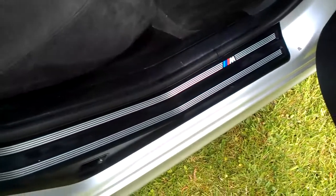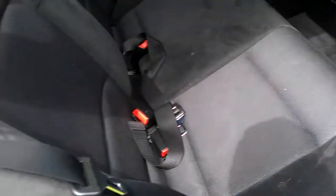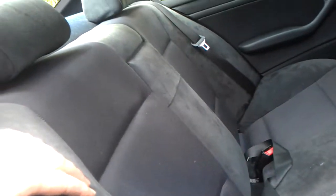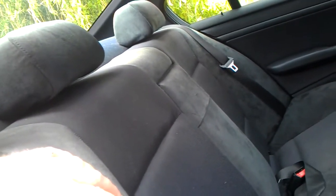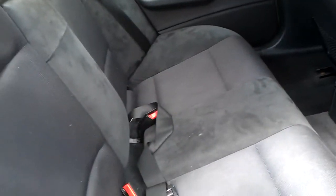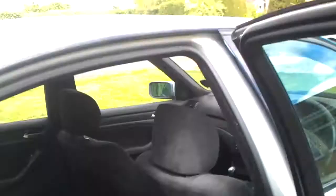So we've got the M logo on the kick plates there. The rear seats are in pretty good order. There's a lap belt and 2 inertia reels with a centre armrest and 2 headrests. Working lights in the back. This nice carbon fibre effect. The door cards are in pretty good order as well. But yes, that's all pretty okay in the back there.